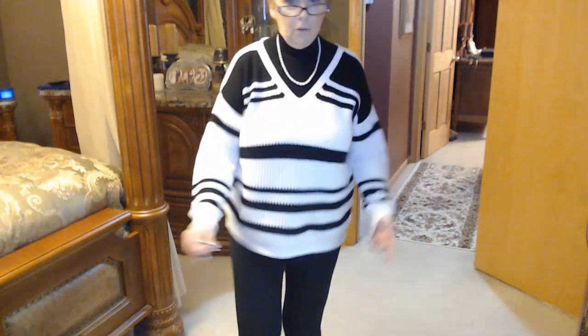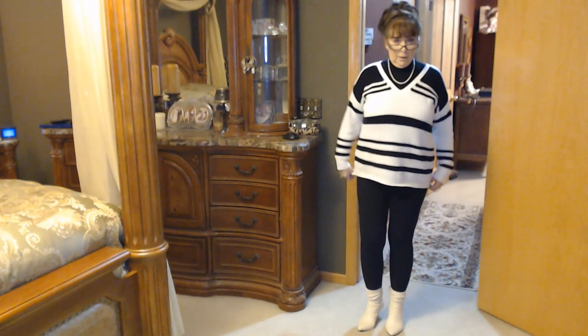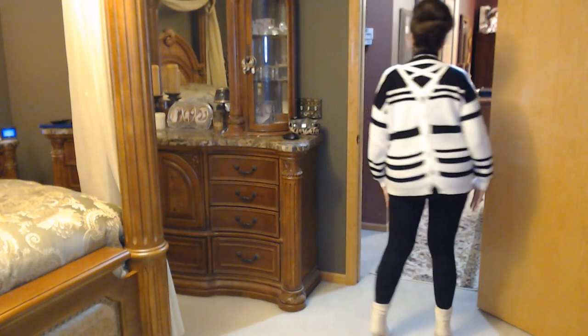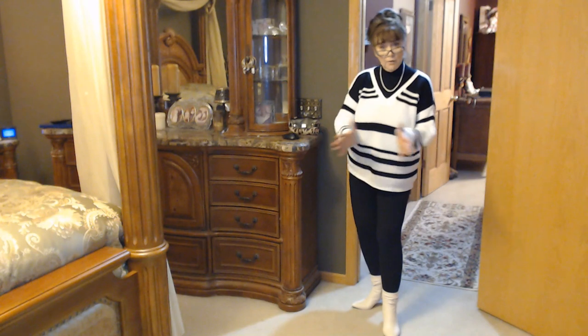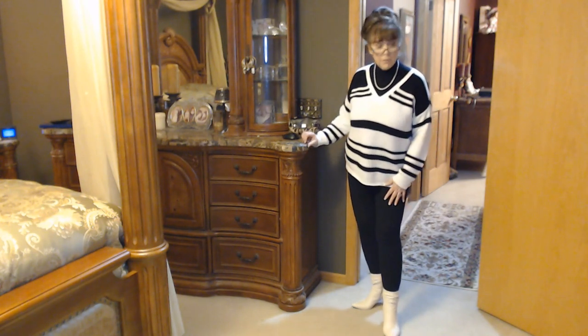Of course, I did want to show it with my head in it. Don't know why, but let me try that again, backing up. So this is my outfit for Thursday. Again, these leggings, the Casilla Spanx leggings, they are just so comfortable. They're very soft, very controlling, and once you shimmy your way into them, they're really comfortable.